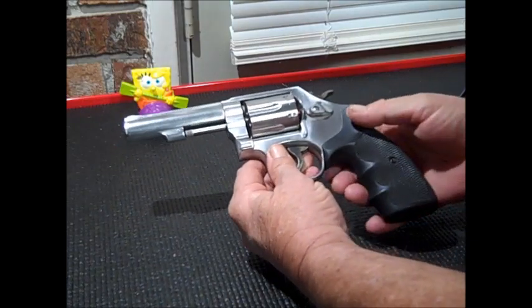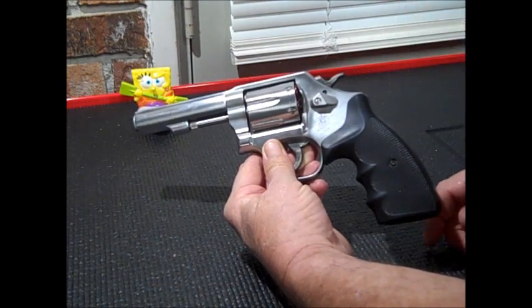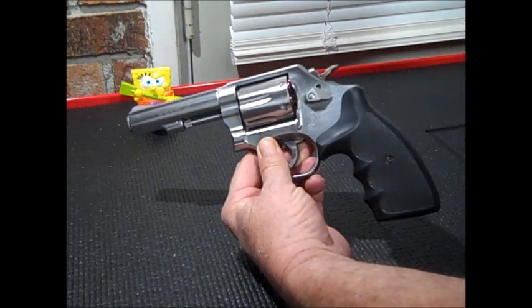The grip is in good shape. The one thing I don't like about it, Hillary hole right here. They started putting these on the Smith & Wesson revolvers, I believe 2001 if I remember right.